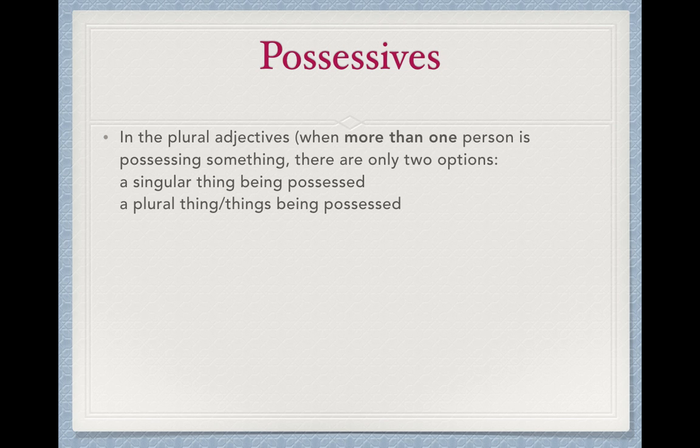In plural adjectives, so when more than one person is possessing something, so people are sharing possession of some object or person, it gets a little bit simpler and you only have to worry about two options. Is it a singular thing being possessed, or a plural thing or things being possessed? We drop gender with the plural adjectives.